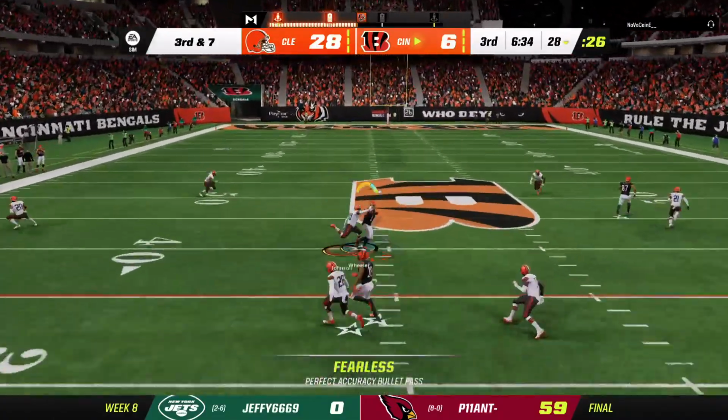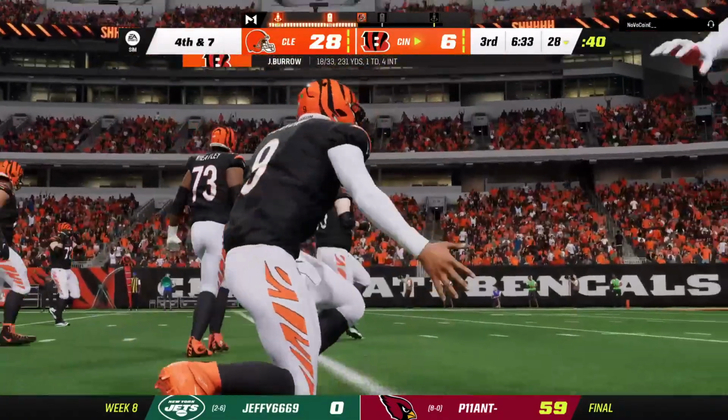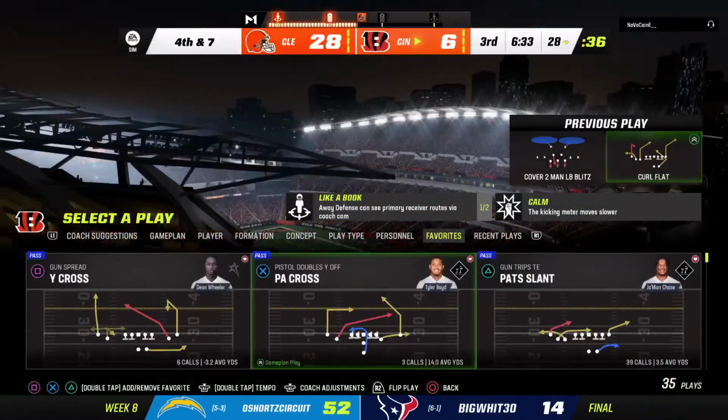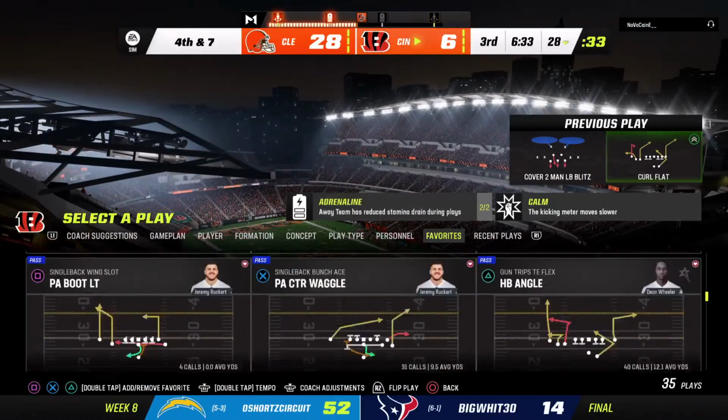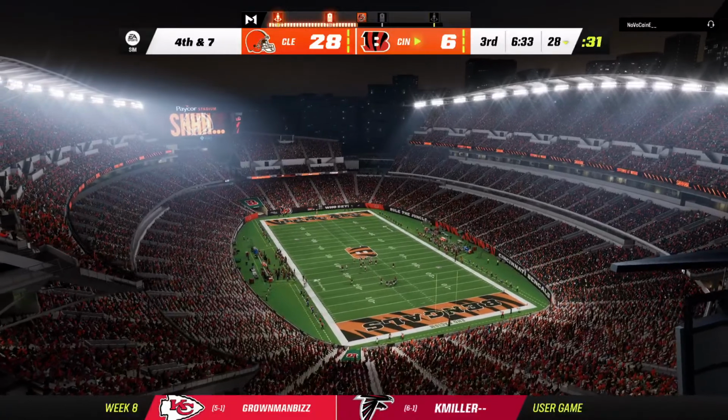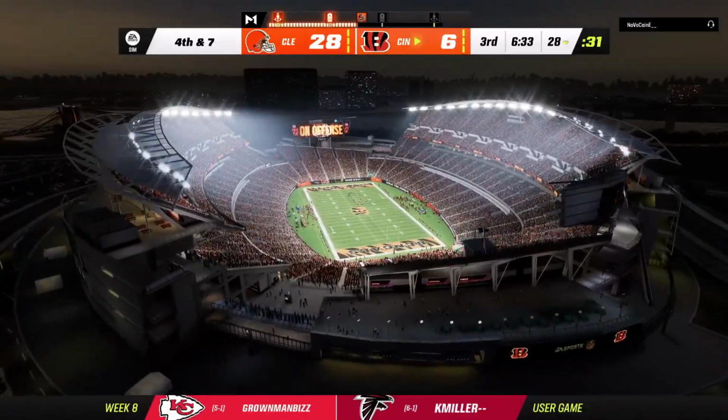Now it's Burrow. And the throw there going to be incomplete. I think it's safe to say that he's made some questionable decisions out there so far. Forced some throws into tight coverage. He's already been picked off in this game. Fourth down now, but he was fortunate on that one not to have another turnover on his ledger.